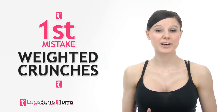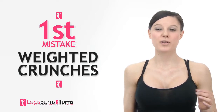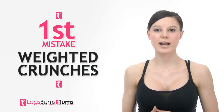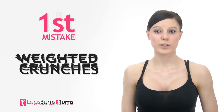I haven't met one woman who's ever come to me and said, you know what, I really want to have a little bit of a thicker waist. That just doesn't happen, okay? So the thing is that you want to avoid weighted situps. You still want to be doing some crunches just to get the muscle tone, but you don't want to add any size to the muscles in that region, because otherwise you're just going to get thicker and more bulky looking. So avoid the weighted crunches.